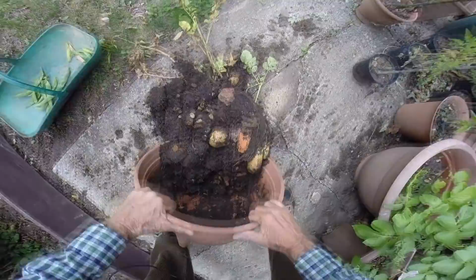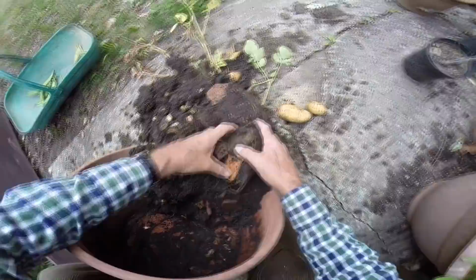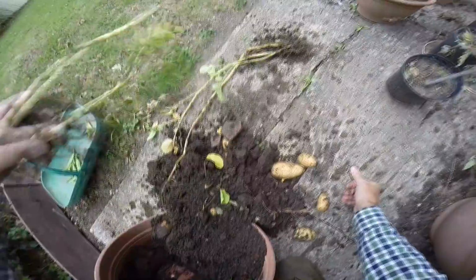Well, half of one old jacket potato cut in half. Looks like, yes, I got something there. Look, we always knew it wasn't going to be a big crop because, you know, it's growing. Look, no, tell a lie. A half of one potato. Oh my God. Look, oh yes, this was a success, people, which I knew it would be.